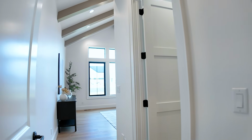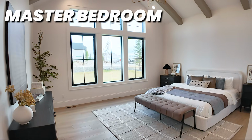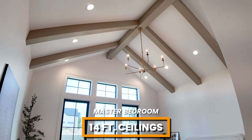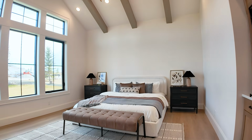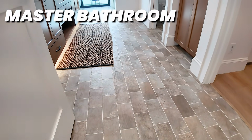Now let's head back here into the master bedroom. So this gives you a nice little vaulted ceiling with beams in the ceilings here. This is stepping up to about 14 feet with these painted beams. They almost look like they're stained, but they actually are painted. It's a nice size master bedroom, not too large, but the most cozy, I would say, of all the homes that we're going to be looking at here. And then you've got the bathroom. You do have a tiled floor here in the bathroom.